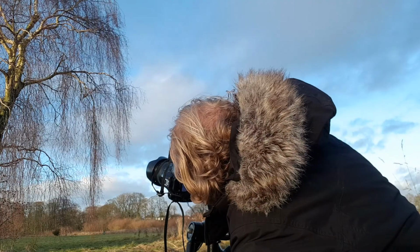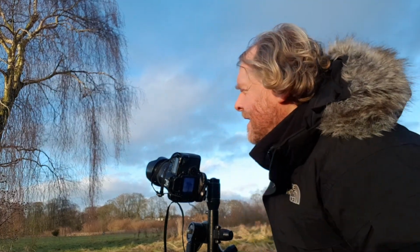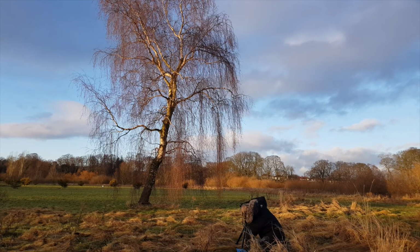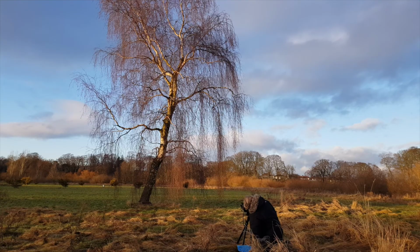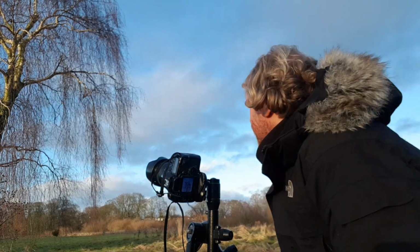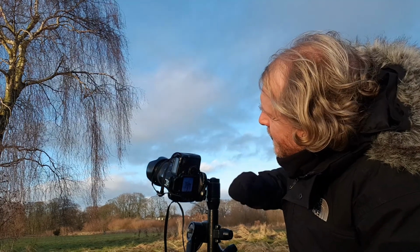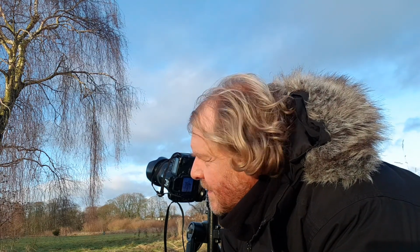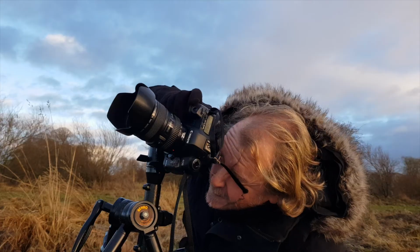Well, I'm photographing that tree. Sorry I can't talk, but the light's just falling off just behind it because there's a shadow of another big evergreen bush or tree in the way. So I'm just trying to capture the dying embers of the afternoon.